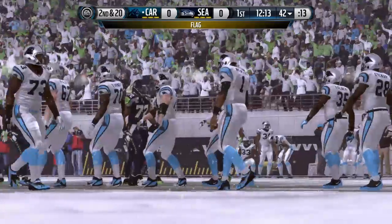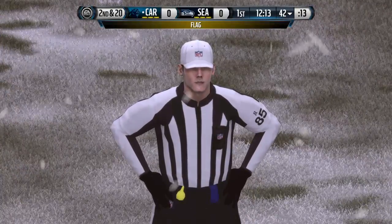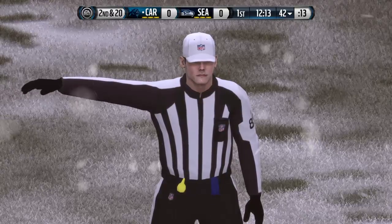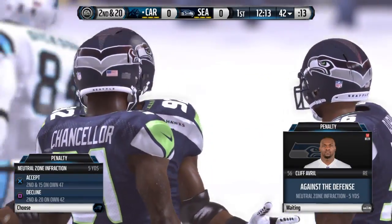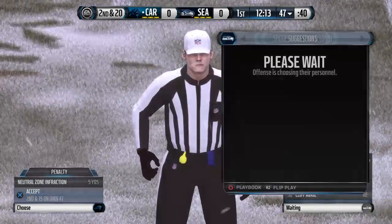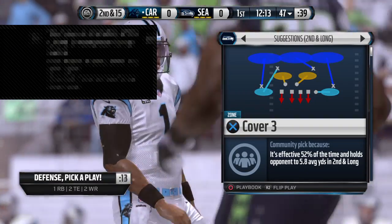Away from the ball, there's a flag down on the field. Neutral zone infraction, defense. Players from both sides making an appeal, but the officials saw it on the defense.